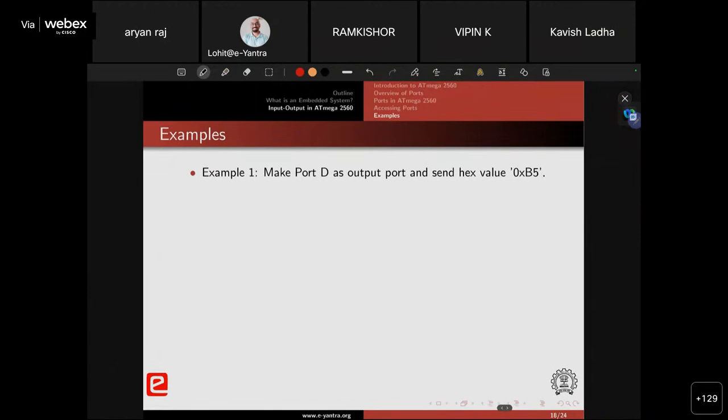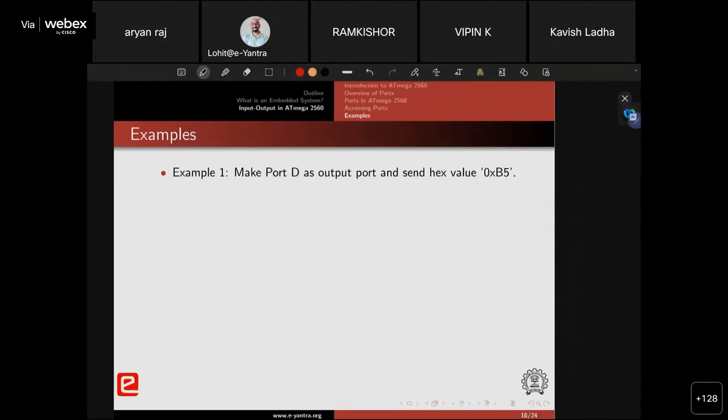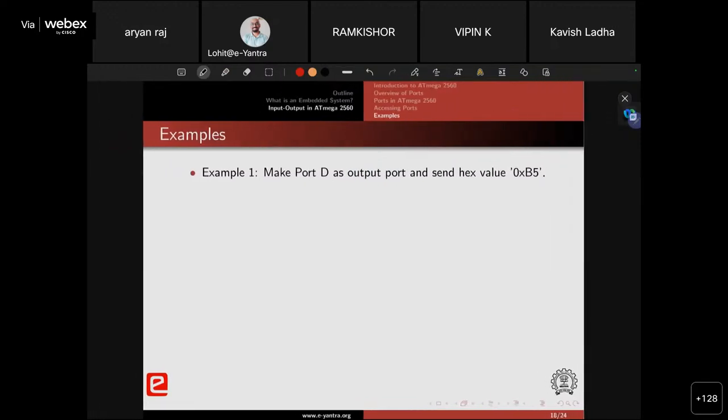Let's check the time. Okay, we'll have to rush a bit. So for the first example, I want quick answers. If you have a doubt, just quickly ask based upon either DDR or PORT registers. If there are no doubts, we can just quickly solve the example, so your concept will be much clearer here.